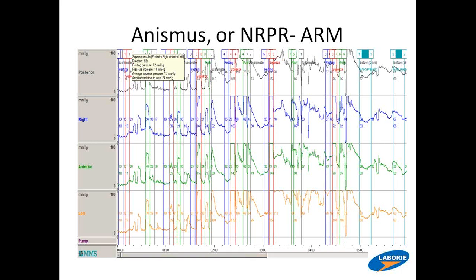The maximum average rest was 134, but I will tell you that the average rest below that was 80, which is still a little bit elevated. His squeezes were 196. Here's a squeeze off the chart here and here. He did have elevated push pressures inside the anal canal.